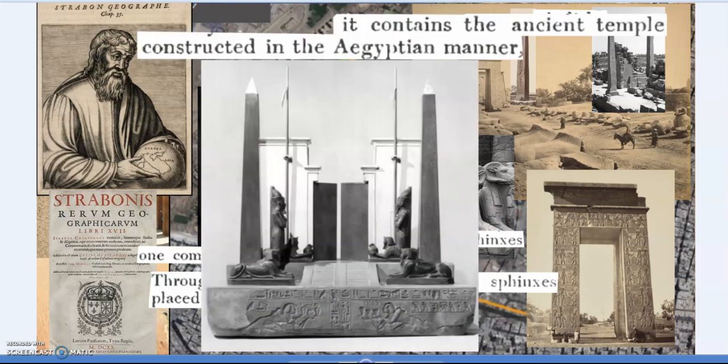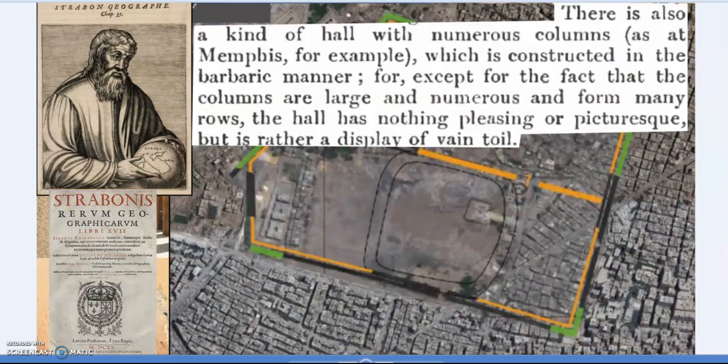But what's interesting is when you come to this passage, there is also a kind of hall with numerous columns, as at Memphis, for example, which is constructed in the barbaric manner. Except for the fact that the columns are large and numerous and form many rows, the hall has nothing pleasing or picturesque, but is rather a display of vain toil.